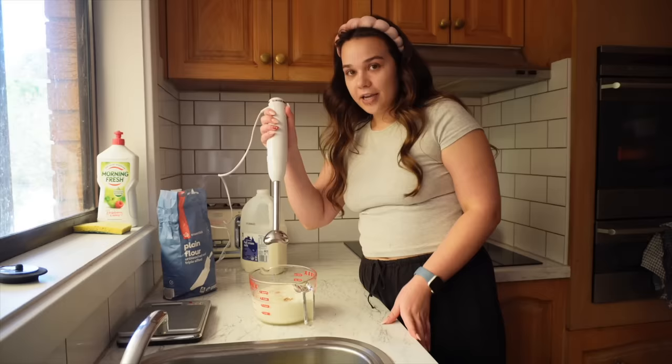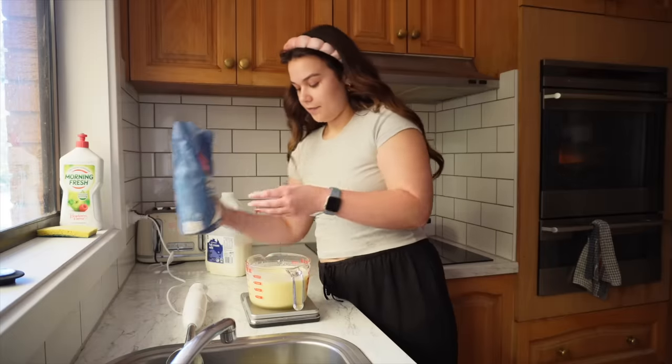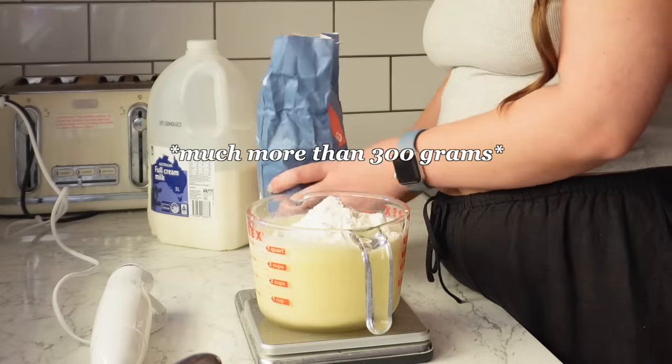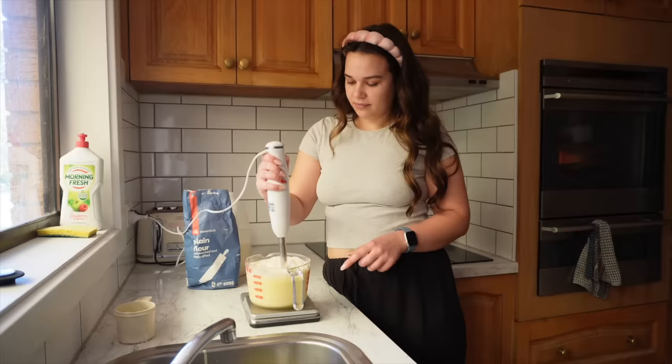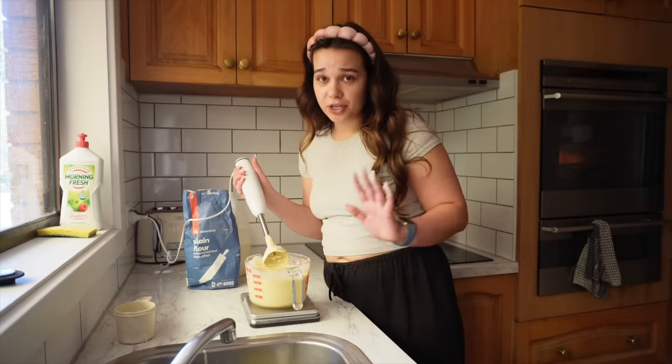Mils of milk. Okay, mix it up. 300 grams of flour. Have you got the salt there? Okay, and this is our Yorkshire pudding mix. So I'm just going to put this in the fridge because we don't need it yet.